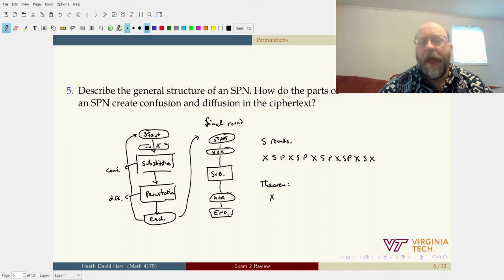We have a theorem that says that an XOR followed by a permutation is equivalent to a permutation followed by an XOR, but these keys are different. That is, we could switch the order of a permutation. We just have to change the key around. And so if this is what we do to encrypt, then decryption would be to go through this in reverse, which is X, S, X, P, S, X, P, S, X.